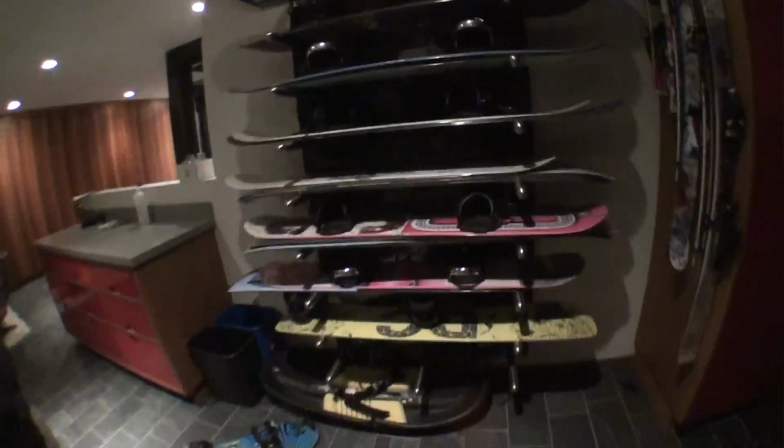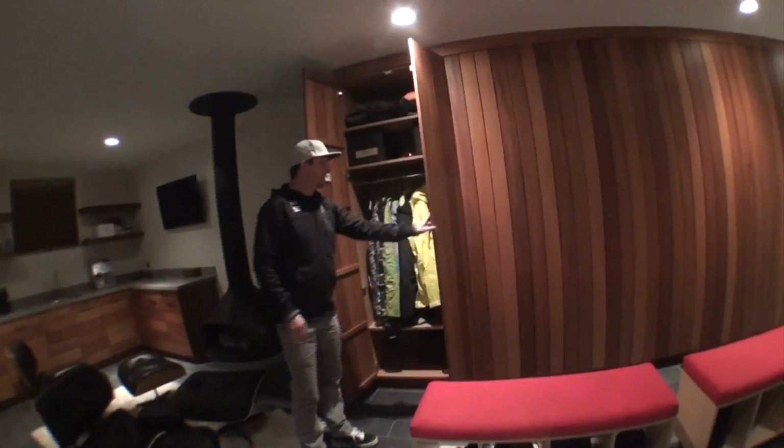So this is the room that we come and go from whenever we go snowboarding. This whole wall is lockers. Hanging fireplace thing is pretty awesome.